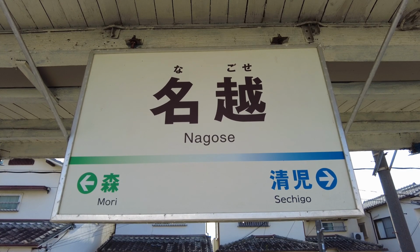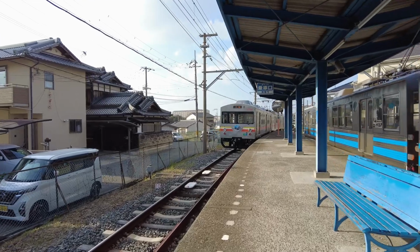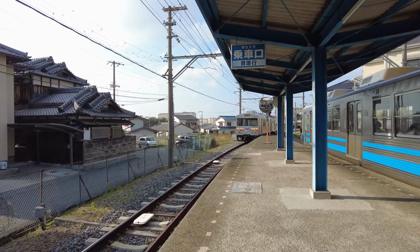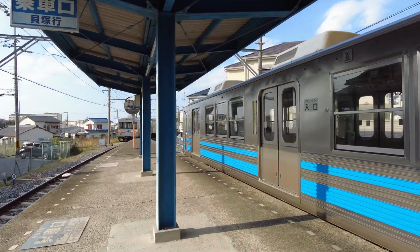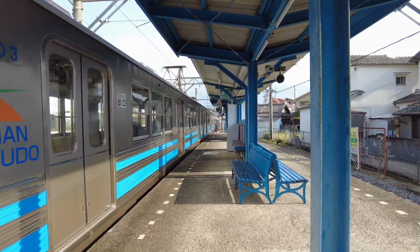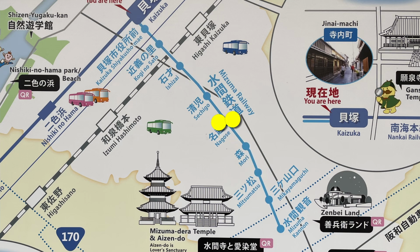Okay, this is Nagose Station, and this is a special station because it's the only one on the whole Mizuma Railway line that has two tracks on either side of a platform. That way, the two trains that are always running all day, in opposite directions, can meet in the middle here at Nagose Station. This is the only place where they can pass. All the other lines are so narrow that there's only one track going through.